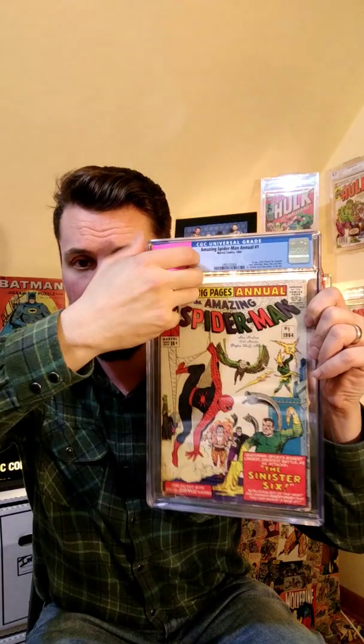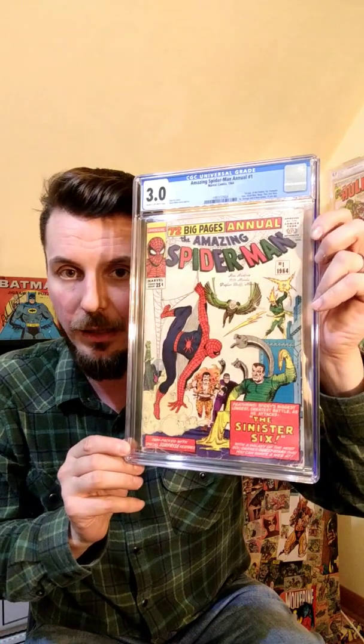It's just a matter of time when they bring all these villains to Spider-Man. It's a matter of time. Spider-Man's Rogues Gallery is huge, and it's fantastic. It's one of my favorite Rogues Galleries, second only to Batman. And I thought it was going to come back at 3.0. So what did it come back at? 3.0. So I was spot on. I guessed 3.0, and there it is. Came back 3.0.